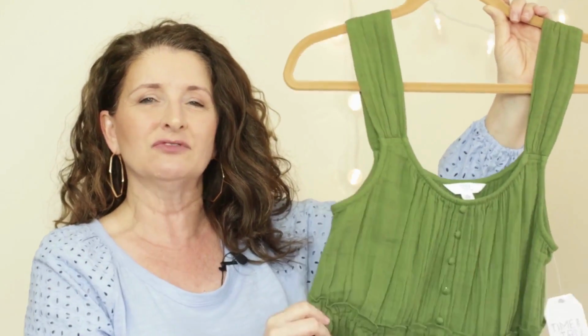I also really like the deep colors of this navy blue, which is quintessentially summer to me, and then this kind of spring green. I think these are going to be perfect for humid days in the summer especially, because it just skims the body, it's not too fitted, and how cute would this look with a floppy hat?